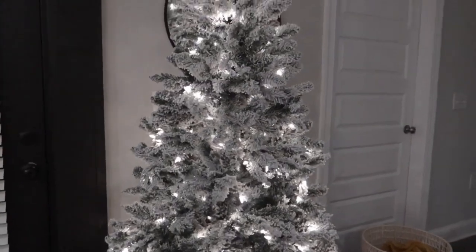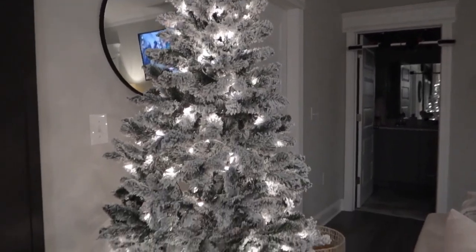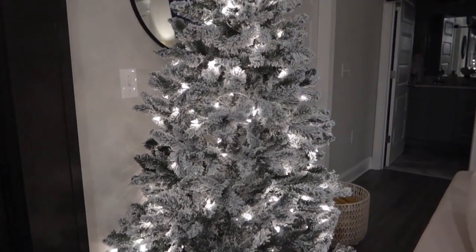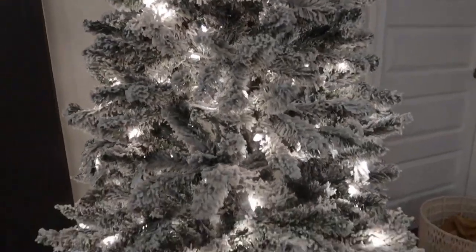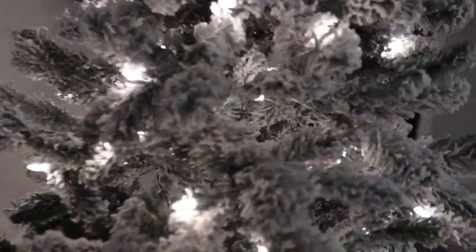I got my Christmas tree up. I'm going to link where I got it from. I literally got it from Walmart, but I had one last year that I got from Target, and then I bought the spray paint stuff, like the fake snow. But they had this one at Walmart pre-lit, so all I had to do was plug it in, and it comes with snow already on it.